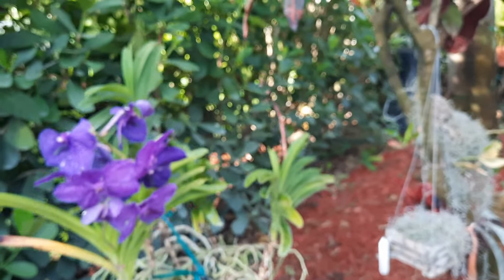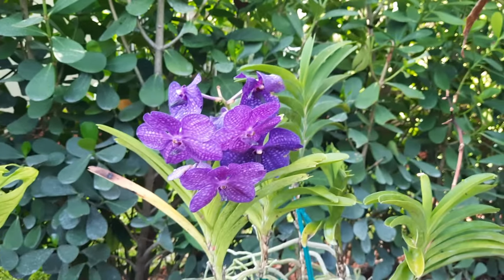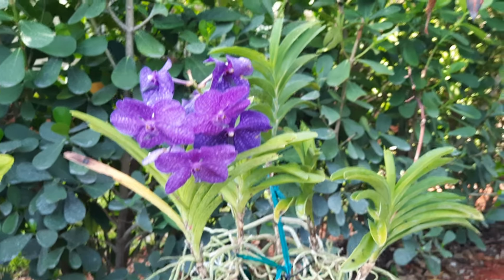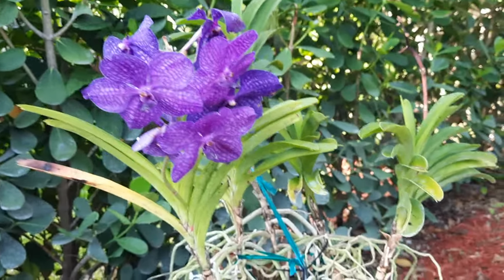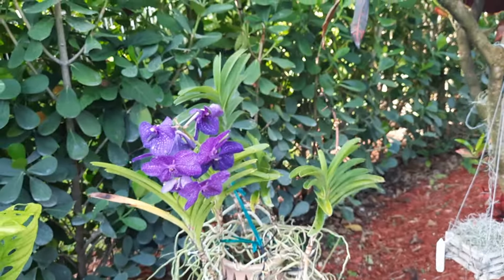It's flexible and it doesn't damage roots. This one is on the way out. I had 3 flower spikes at the same time, but they're all pretty much done. Love this vanda.